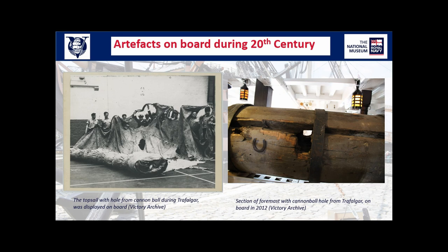And it was presented to King William in the 19th century after the battle, as a real piece of, yes, this is proof that we won against France. And here it is sat on the Victory, which I'll explain in a minute is an issue. And also the topsail, again with cannonball holes in it, was very, very fragile, and it used to be displayed right on board, hanging up, but still just sustaining more damage just by hanging there.